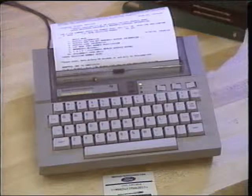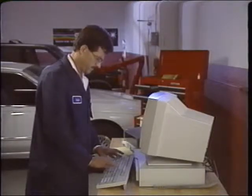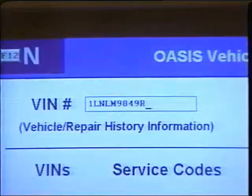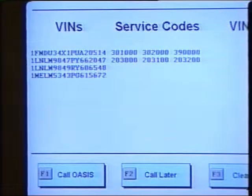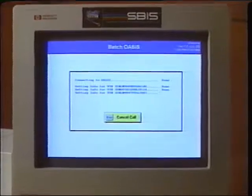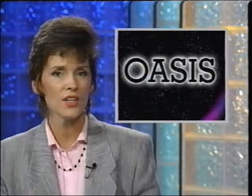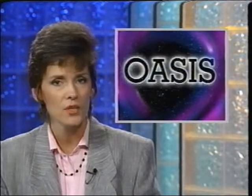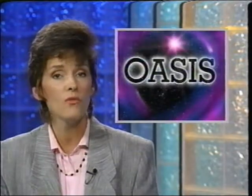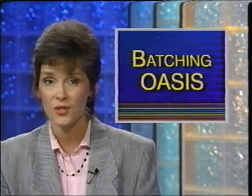Unlike the current TI 707 terminal printer, with SBIS, you can input data in the offline mode. That means you can enter a batch of vehicle identification numbers, or VINs, and their corresponding service codes. Then you place a call to connect SBIS to the Oasis computer at Ford Motor Company. With the current Oasis system, you make the phone connection first and enter only one VIN at a time. The new offline mode saves your dealership phone costs, and SBIS is faster too.